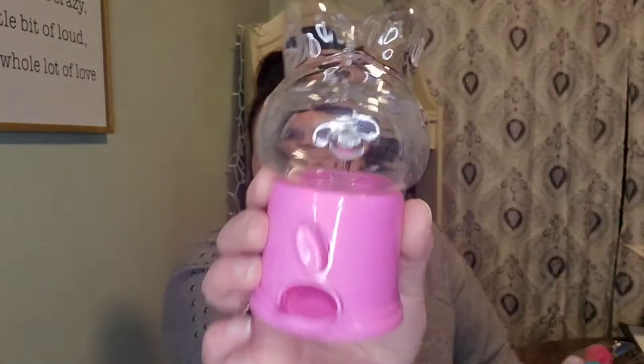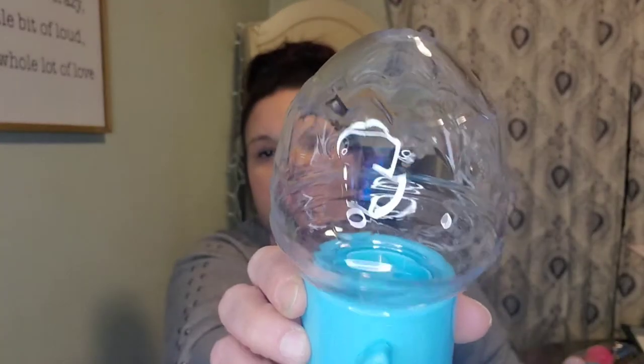And then they had the gumball machines for Easter, and this time they had one that looks like an Easter bunny head and the base is pink, and then the other one they had is the base is blue and it looks like an Easter egg, which I like this one the best.